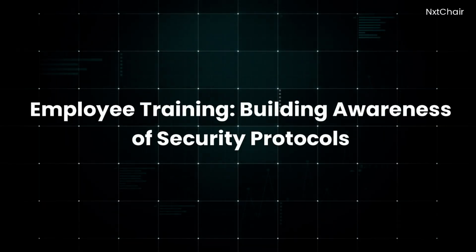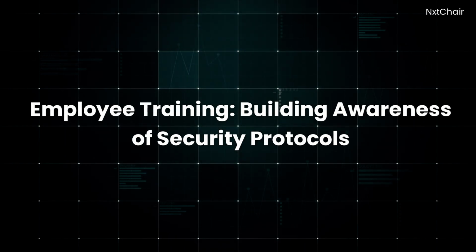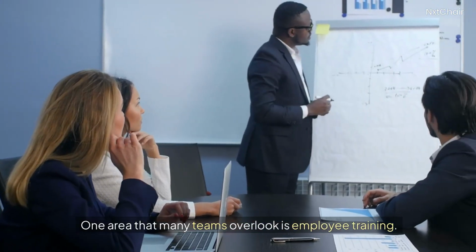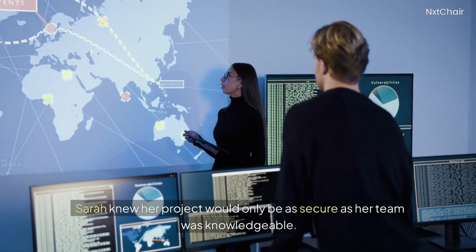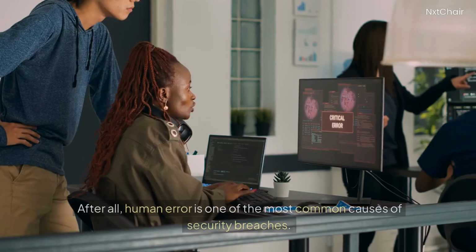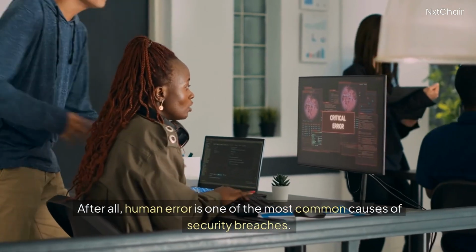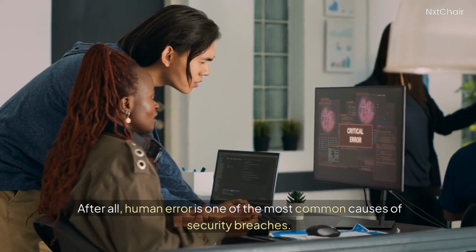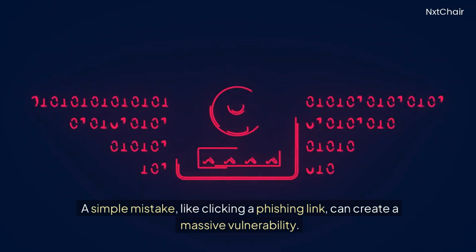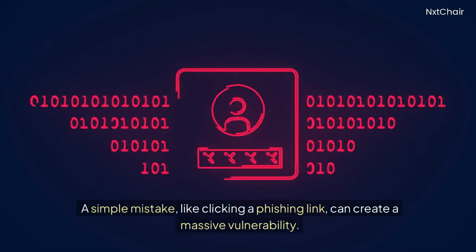Employee training, building awareness of security protocols. One area that many teams overlook is employee training. Sarah knew her project would only be as secure as her team was knowledgeable. After all, human error is one of the most common causes of security breaches. A simple mistake, like clicking a phishing link, can create a massive vulnerability.